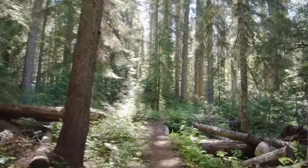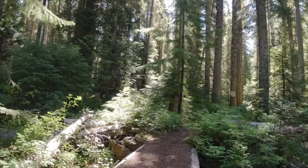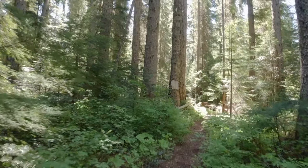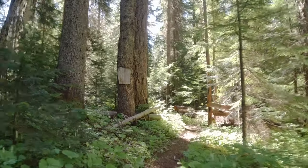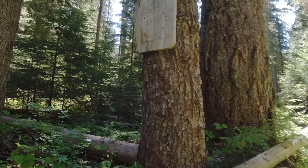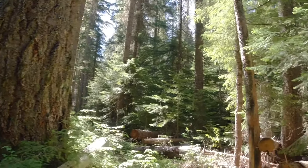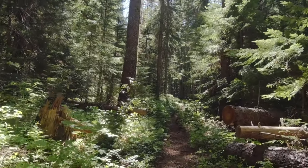So we're maybe, I don't even think we're a quarter mile into the Foley Ridge Trail, which is kind of typical. And then you'll run into some signage. And this now is, we're getting into the Three Sisters Wilderness. Whoops. So we just made that transition to wilderness.